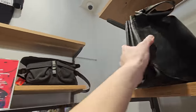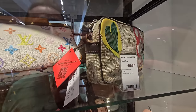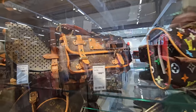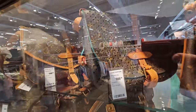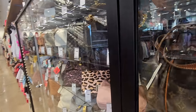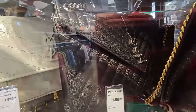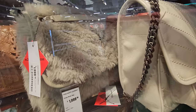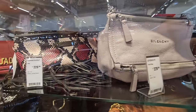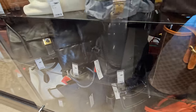Gucci. Ignore my face, y'all. We're looking at purses. Trying to show you some of them up close without the glare, hence the word trying.